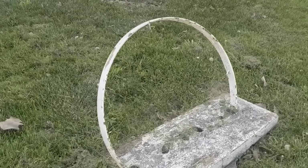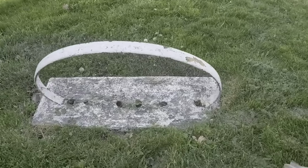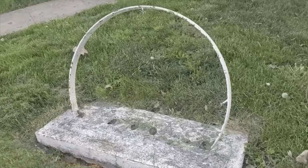There's a metal hoop mounted into a concrete slab at the house I just moved into. It's fixed in the ground and doesn't seem to move. Any idea what it might have been used for?